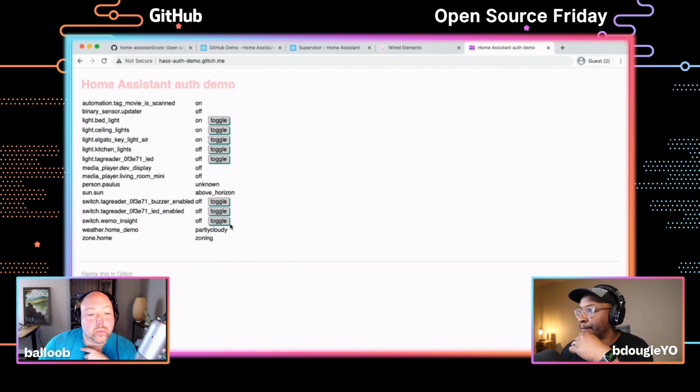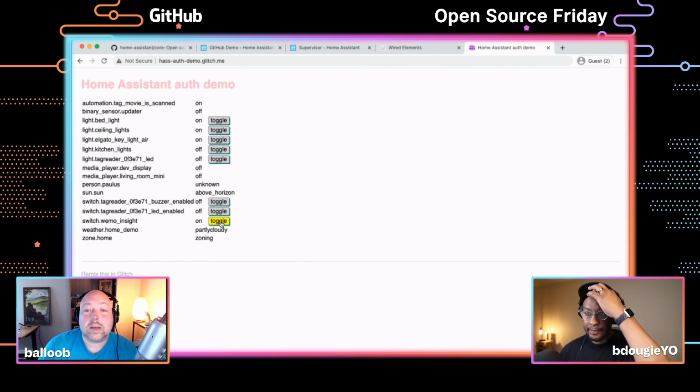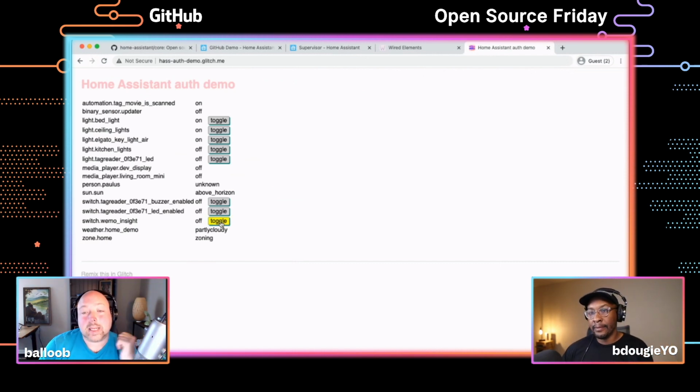So now when we go to my Wemo Insight, I can toggle it, boom. And this is a completely custom UI that is now controlling the light behind me. And there's no Home Assistant UI involved at all. You can do this all completely yourself. And this one is really 50 lines.